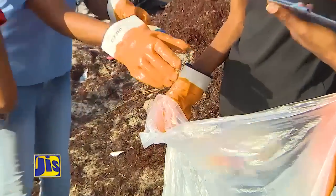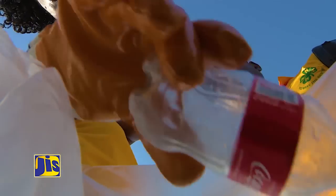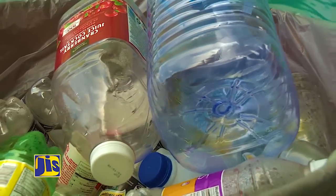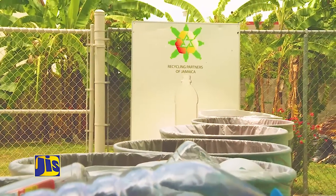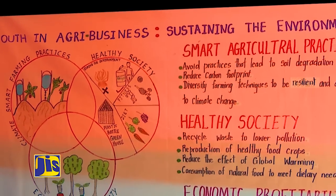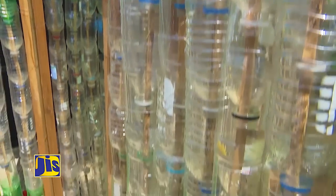Recycling, the process by which used materials are converted into new usable products. One of those commonly recycled materials is the plastic bottle. It's often used to produce a number of products, from clothing to furniture and even other bottles. But did you know that bottles can be repurposed into a greenhouse? Well, a team from the Richmond Park Primary School in Clarendon not only built a greenhouse, but also created an irrigation system along the way.